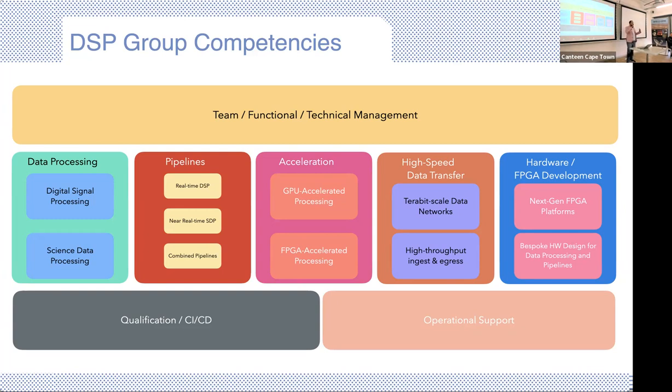Because of the data rates and the volume of data that our team is meant to process, a large part of what we do is acceleration of algorithms. So our team is quite skilled and competent in acceleration on both GPUs, or graphics processing units, as well as traditional, or in radio astronomy, traditional FPGA, or field programmable gate array accelerators.